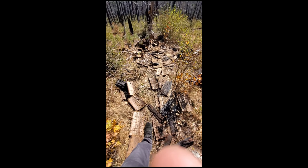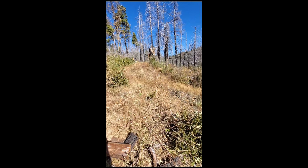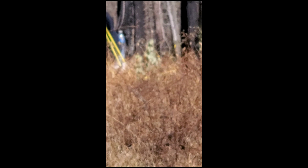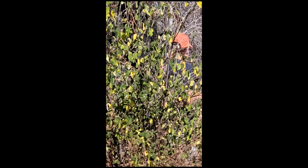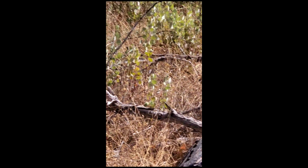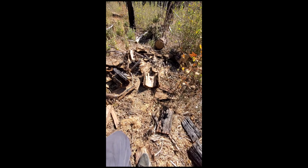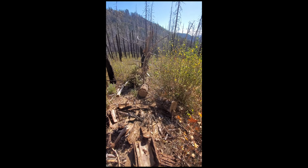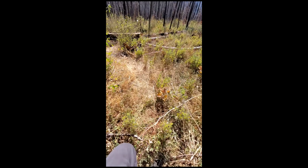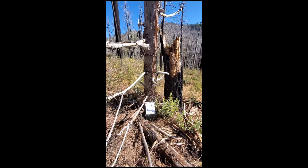Clip of me actually finding the transmitter. Somebody's been walking through here, it looks like. I see something. I found it.